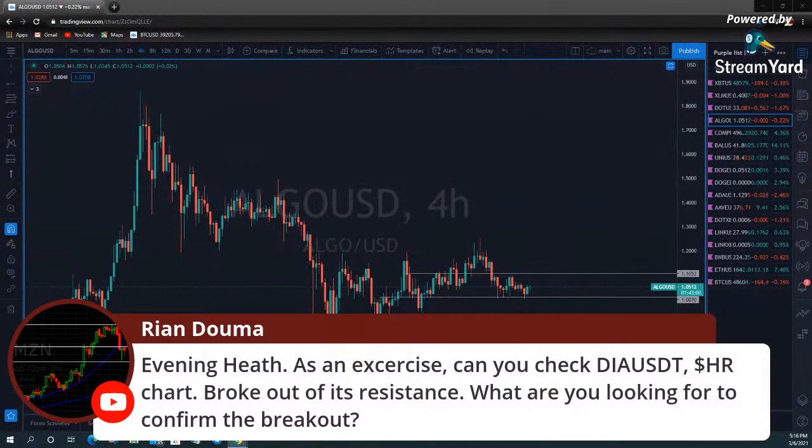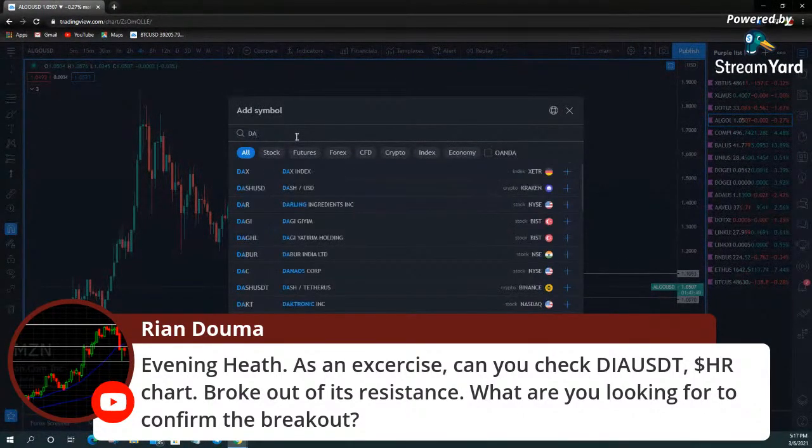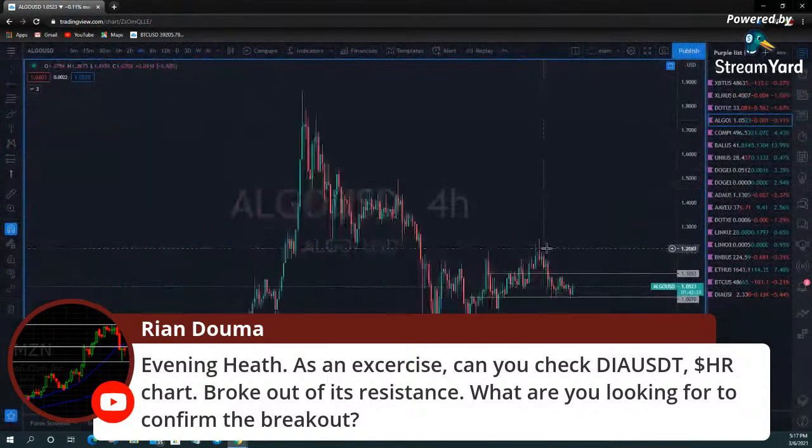Evening Heath, as an exercise, can you check DIA USDT hour chart? It broke out of its resistance. What are you looking for to confirm the breakout? I will check that for you here in just a little bit. Let's add that to the chart. DIA. Oh yeah, Poloniex or Binance? We'll look at it on Binance. Not a big fan of Poloniex.